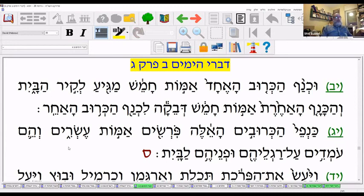V'hem omdim al ragleihem ufneihem labayit. They stood on their legs, and their faces were toward the bayit, toward the house, presumably toward the heichal. This is what it would seem to me, so I wanted to point that out. And just to go back for a moment, this is back in Melachim. Let's look at these psukim here again.